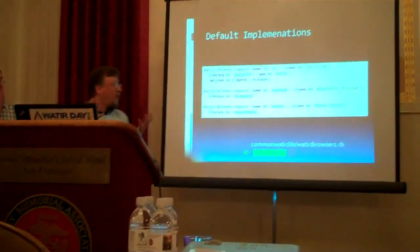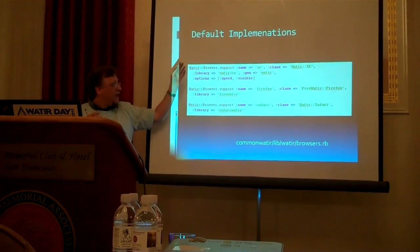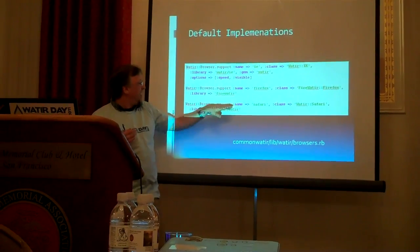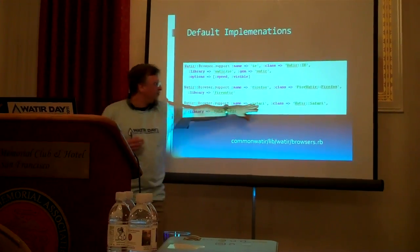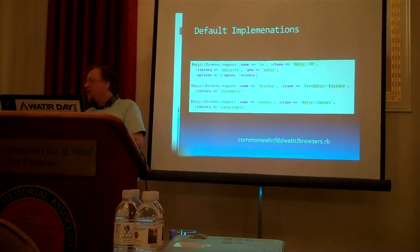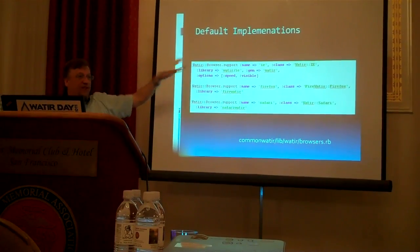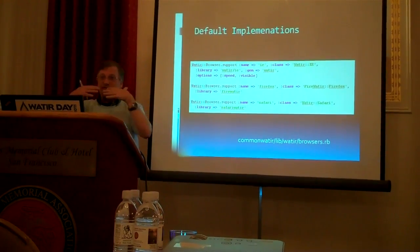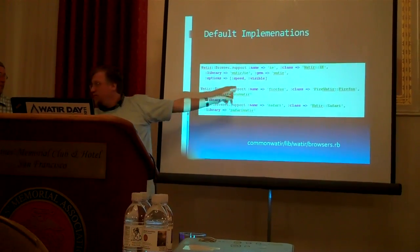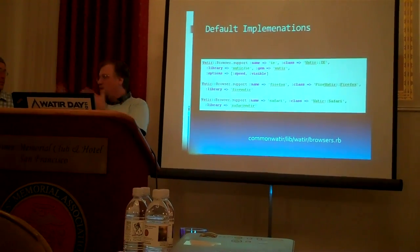So this is the code right now that basically ties these gems together. It's very simple, and it says that for IE, we use the Water IE driver, and for Firefox, we use the Firewater driver, and for Safari, we use the Safari Water driver. If you install Water today, this is in 1.6.5, it's in 1.8.0. This is how that's configured. It's one file, and you can type in these commands with different parameters and change your own configuration. I don't think this syntax today supports Water WebDriver because it has a different kind of way of doing it.